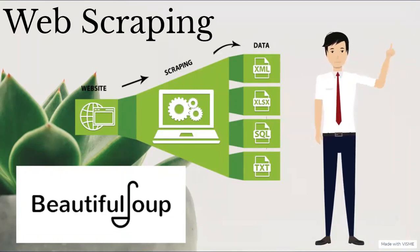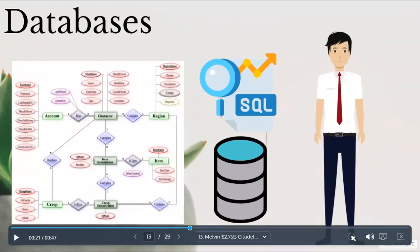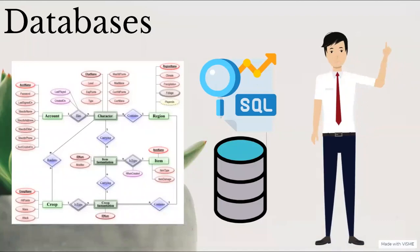Now, to store your data in one location to use later, you could use a database, which is a data structure that stores organized information. Most databases contain multiple tables, which may include several different data fields. For example, a company database may include tables for products, services, employees, and financial records.